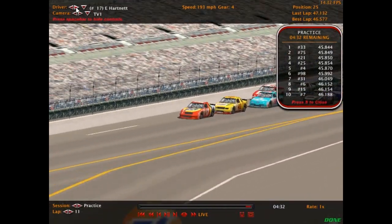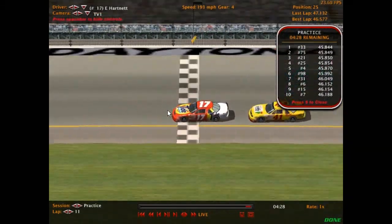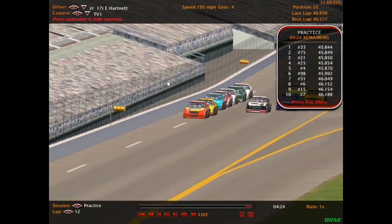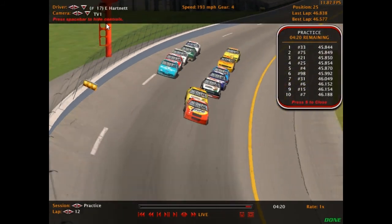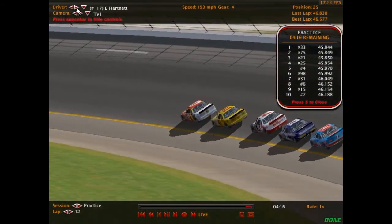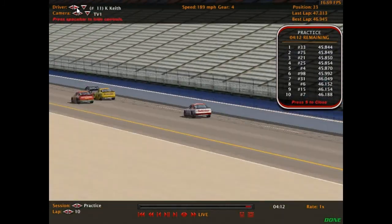Currently leading this pack is the 17 of Emmanuel Hartnett. Interesting story about the 17. Half of the season it'll be fielded out of Hendrick Motorsports like it is this weekend with the Tide Chevrolet, and it'll also have the Western Auto colors, and that'll be fielded out of Darrell Waltrip Racing. So interesting to see what happens with that team this season.